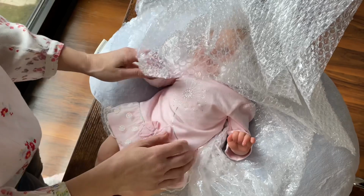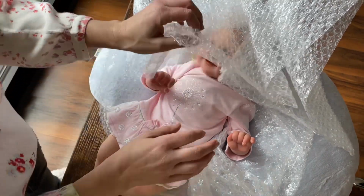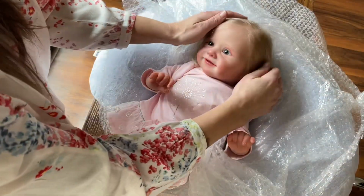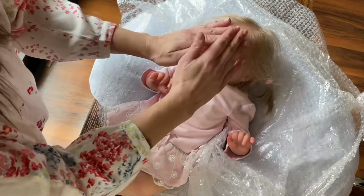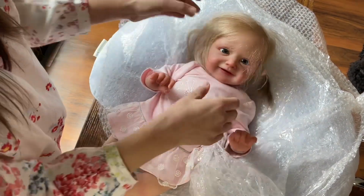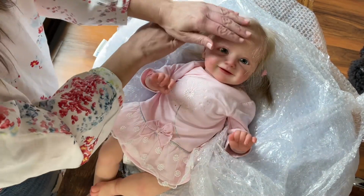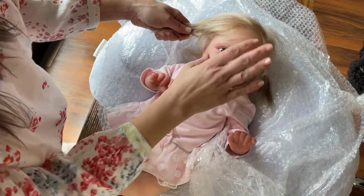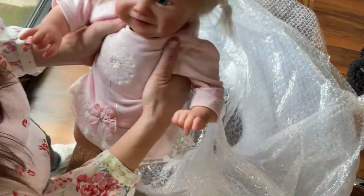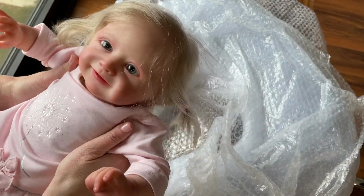Oh yeah, her hair's down. All right, I'm just gonna lift it up so we can see her face. Oh, your hair came down. It's all staticky. Hello. Hello, cutie. I'm gonna have to fix this. Let's get the plastic off of her. Hi. She's so funny. Wow, her hair. My hair used to get like this as a kid. It's just flying all over the place.